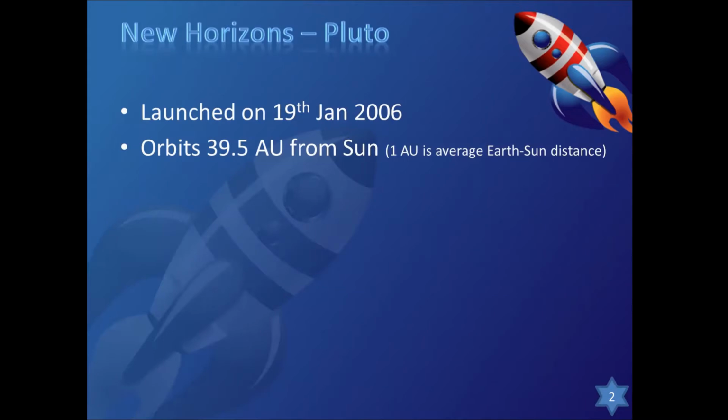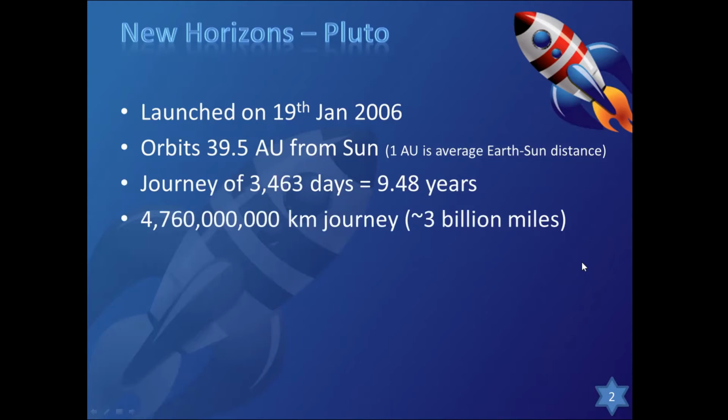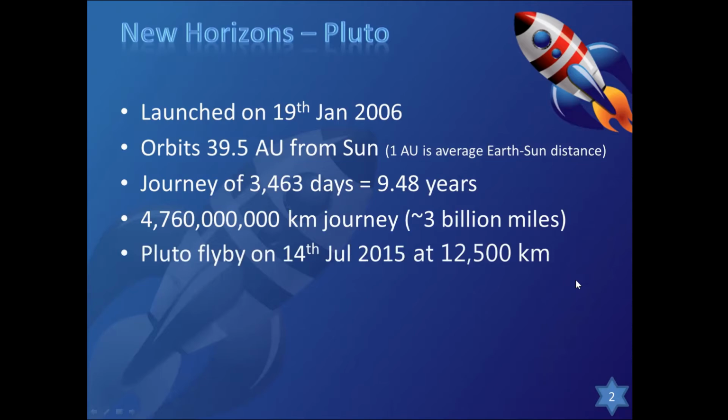Pluto orbits on average 13.5 astronomical units from the Sun, and it has a journey time of just under 9.5 years to get there, doing various slingshots past Jupiter and so on the way out. That's a 3 billion mile journey. The flyby took place on the 14th of July, and by this time the craft had built up speed. It passed Pluto at 12,500 kilometers above the surface.